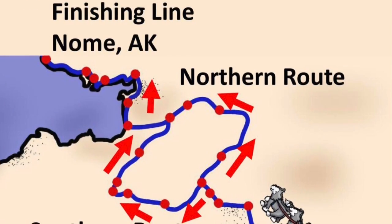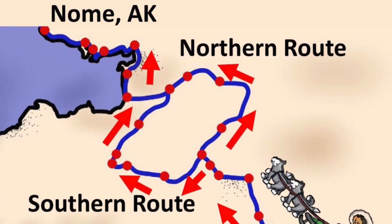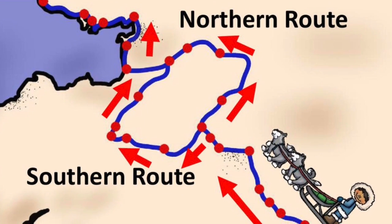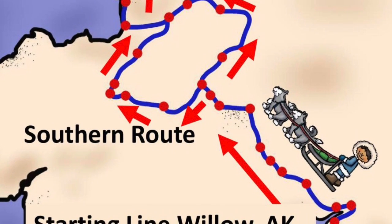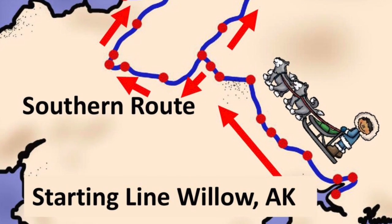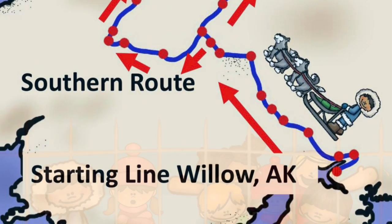It's March when the race begins. There are two routes. The northern route is run on even-numbered years. The southern route is run on odd-numbered years. Finishing line, Nome, Alaska. Northern route. Southern route, starting line, Willow, Alaska.